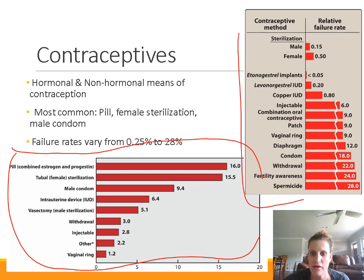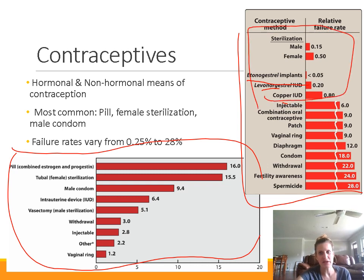Over here you can see the failure rate, or relative failure rate, with sterilization being very low, male sterilization being lower than female sterilization. Even lower than that are the hormonal implants. Hormonal implants have very, very low failure rates. Intrauterine devices, there's the hormonal intrauterine device, and then there's also the copper intrauterine device, which also have very, very low rates of failure. So if you had a patient who was on a medication, for example, that was teratogenic, and they could not get pregnant, period, like, that is not an option, these are all very, very successful forms of contraception.